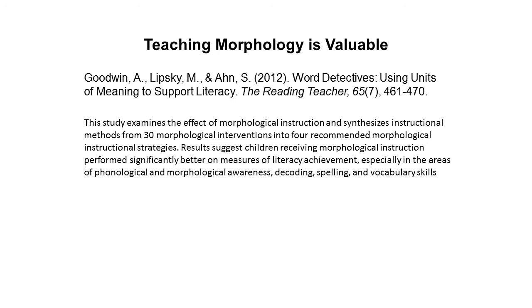And the ability to handle that is very important, because most of the time when we look at what we say, a lot of the words come from a base word plus an ending. Right. And so one of the things you can do is to teach a morphological style by teaching people to be aware of those endings. And an example of this was Goodwin, Lipsky, and Ahn in 2012. This one's called Word Detectives, Using Units of Meaning to Support Literacy. Mm-hmm. And this goes through an intervention based on teaching overtly different types of morpheme and how they work.